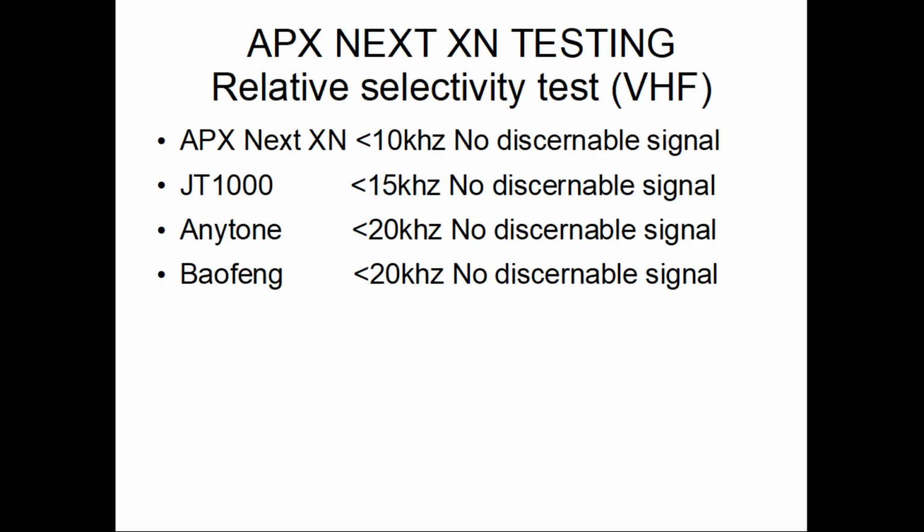Next is our relative selectivity test. This is where we generated and injected a modulated signal starting at the frequency the receiver is tuned for, and then we adjusted the generated signal off frequency in 5 kHz increments, and the data gathered shows the 5 kHz multiple where the signal was not discernible. The NextXN did best. At 10 kHz away, there was no discernible signal, whereas the Baofeng would detect a signal almost 20 kHz out.